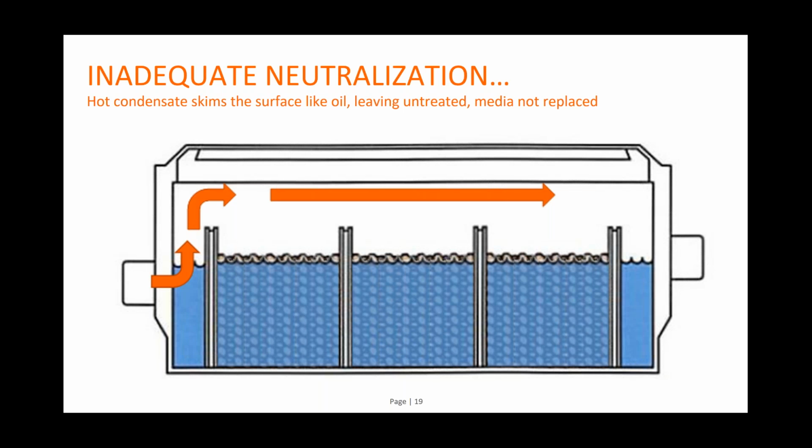Majority that we found do not treat condensate properly. There are lots of fundamental design flaws. One of the most common ones is when condensate comes from a boiler, it tends to be warmer. And so what happens is the hot condensate typically skims the top without even going through the neutralizing media and then exits without being treated. That's a common problem. A lot of these media, when they get used up, the device does not report back that media needs to be replaced. So again, the condensate exits the mechanical room without being treated.